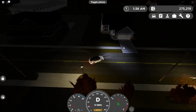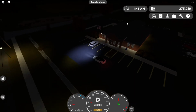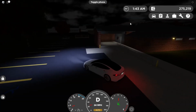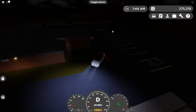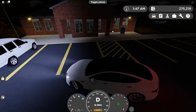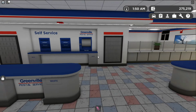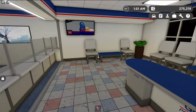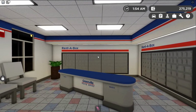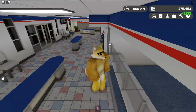They said the entire GVPS area, this area right here, has been completely revamped, and I can somewhat see it. I'm not sure if the building itself has been updated. From the looks of it, it kinda has. This looks like a pretty well made post office.